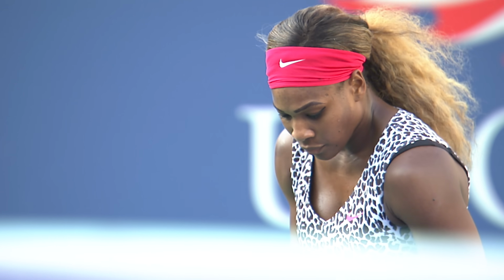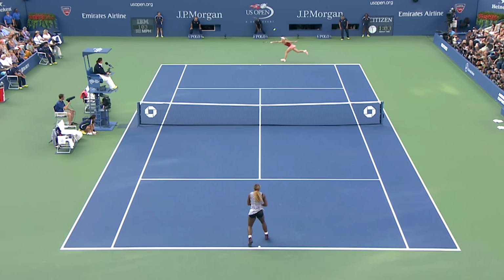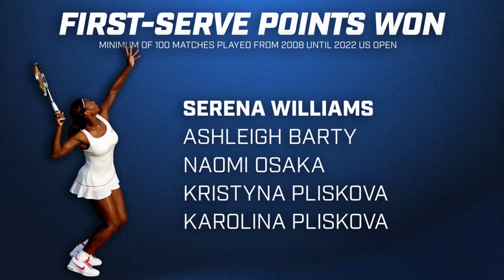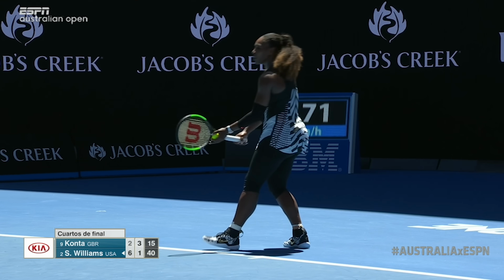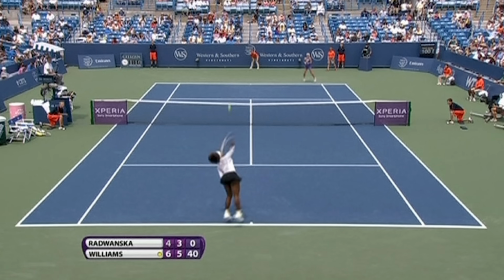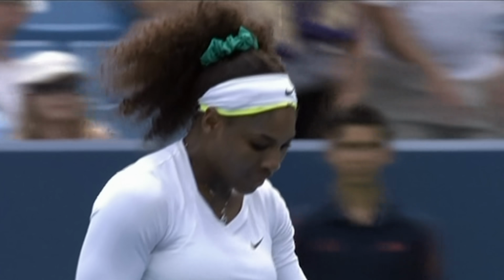In a 538 piece published before her final tournament, Serena's serving dominance relative to her competition was put into even clearer focus. From 2008 on, she won 75% of her first serve points. Only Ashley Barty also won more than 71%. Serena won 81% of her service games, and only Barty can also top 76%. And all this includes the final 5 years of her career, all Grand Slam title free.